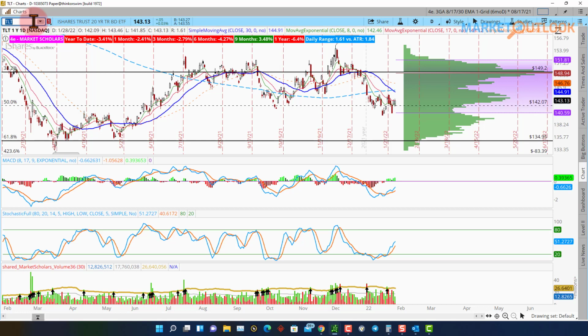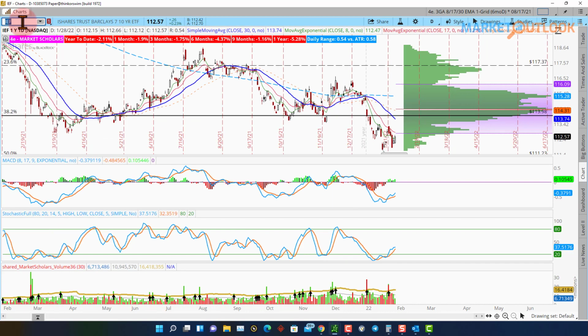Right, that's IEF, but the 20 and 30-year, you can see, it looks like we're in this bullish convergence. The MACD is above its moving average, and we're just about trying to get above that. So we're above the 8. We're trying to get above the 17-day exponential moving average there. So it looks like it's trying to get going. That's much better than what we see on IEF. IEF, which is the 10-year, is still below.